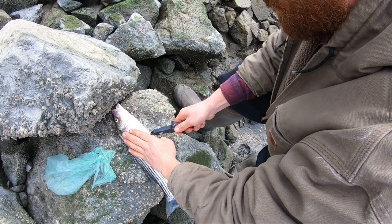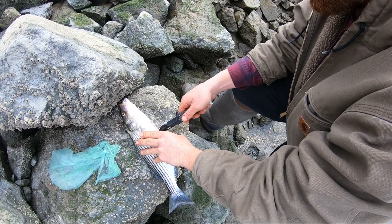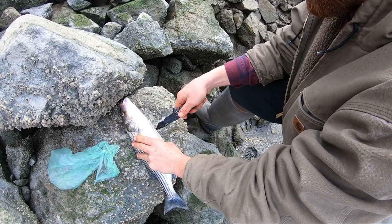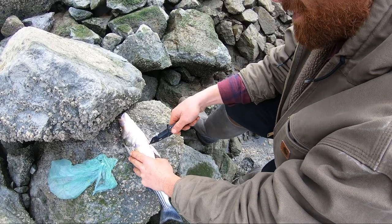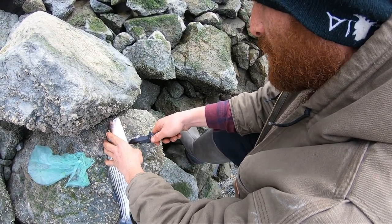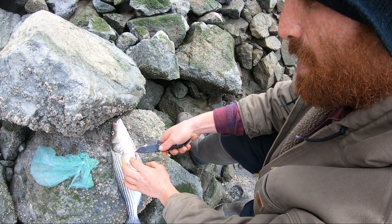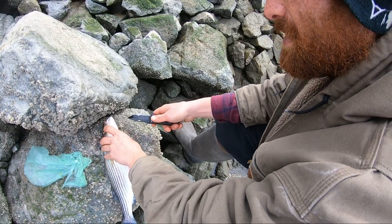So just run it from the little anus hole all the way up, either through the middle of these fins or to the side of it. I usually go through the middle of them because then it just kind of parts it symmetrical, and I'm that kind of guy. But a lot of people like to go on the outside because then you have all your fins in one pocket, and if you're going to get rid of them, it's easy to do.